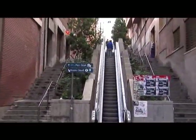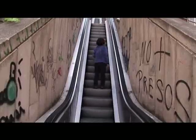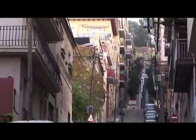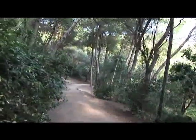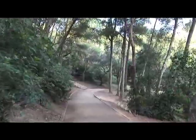There's some public escalators that you can use. These are outdoor open escalators right along the sidewalk, so that does help your uphill climb. But there are some steps that you've also got to climb up. And then finally, you'll gain access to the park from the backside, and you walk through some very pleasant curved paths through the forest. So that's the route if you take the metro.